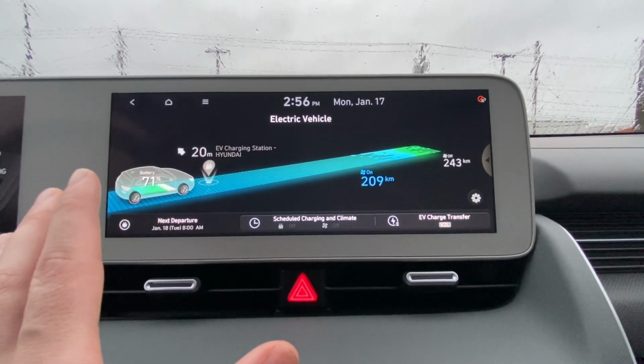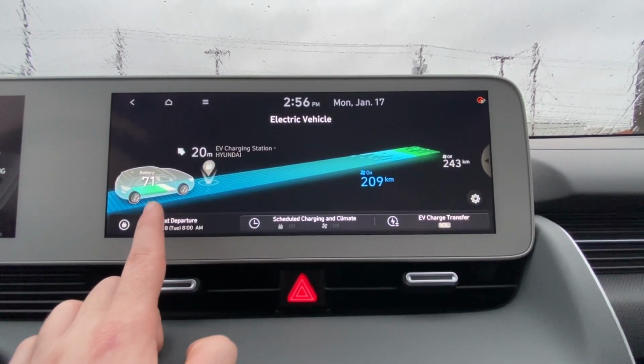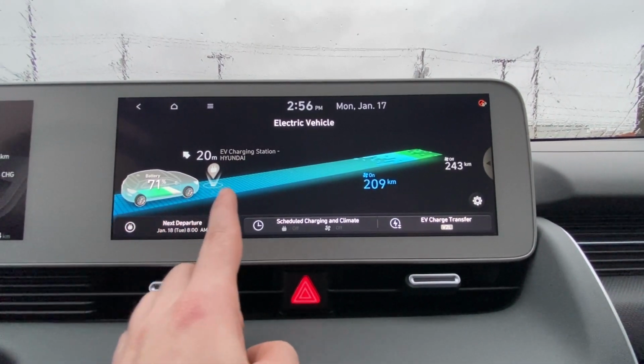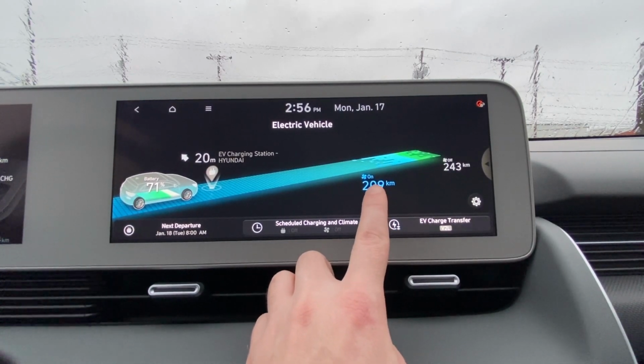All right, so now that we're sitting inside the Ioniq 5, let's just take a moment to go over a couple of the screens that come with the Ioniq 5 just to show you how your car is working and how to manage the energy. Now, the first screen we're going to take a look at is called the EV screen. In this screen, you can see you've got your nice little vehicle there telling you we're at 71% charge right now. And as you move your eyes along the screen, you'll see this here is your current range.